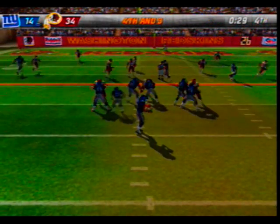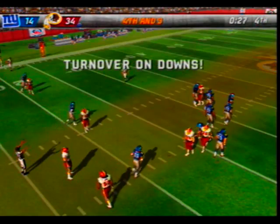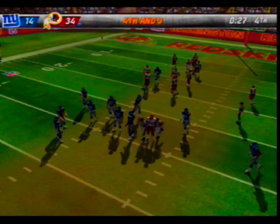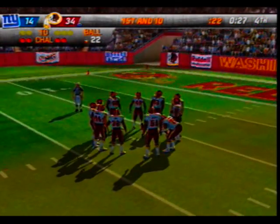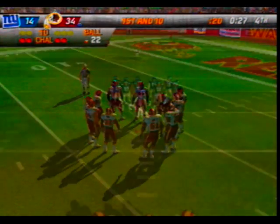Well, if the defense can stop him one more time, they'll get it back. Throws it. Swatted away at the line. Down by this much here in the fourth, they had no choice but to go for it. Well, they're at the point of the game where they have to try something. Maybe next time try something else, but you can understand why they want to go for it here.